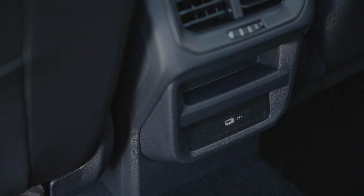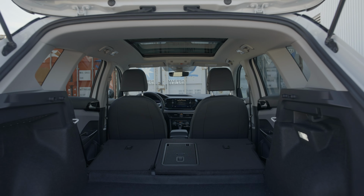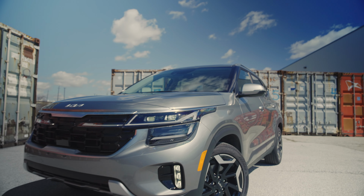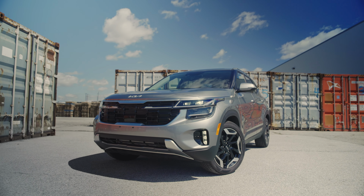Now storage space isn't quite Seltos levels of good, but it is close. As I mentioned at the start of this video, the Seltos has a very conservative exterior styling, especially when you compare it to some of Kia's other wild SUVs. The shape and overall look is something that should age well, not offend anyone, and just blend nicely into traffic.